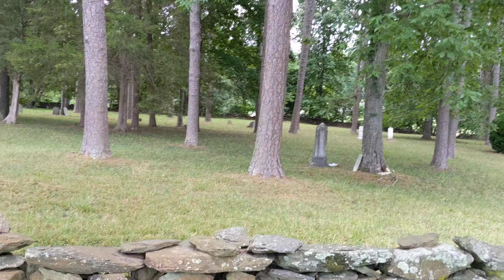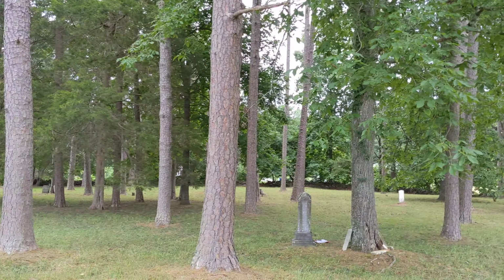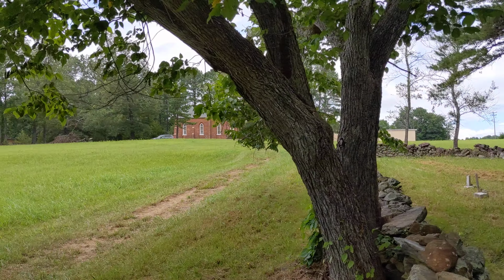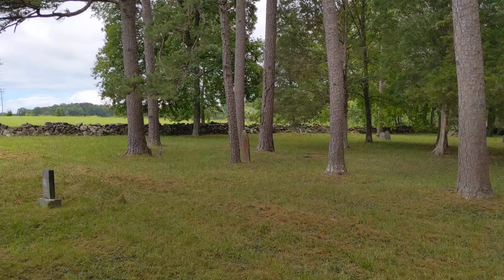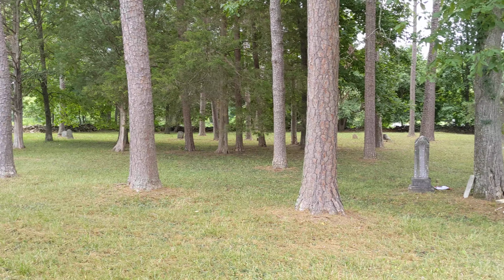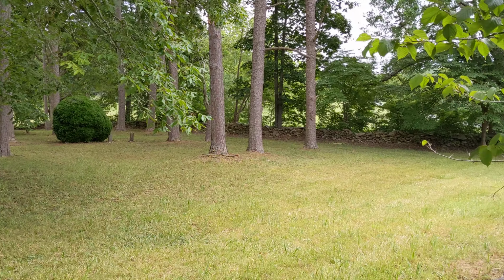Now, reportedly, I don't know where they are yet, we'll see if we can find them. But the first church that was built here in 1759, where that one is now, was a log church. And apparently the stones that were the cornerstones of it are laying somewhere in this cemetery. So I'm going to see if I can find those.